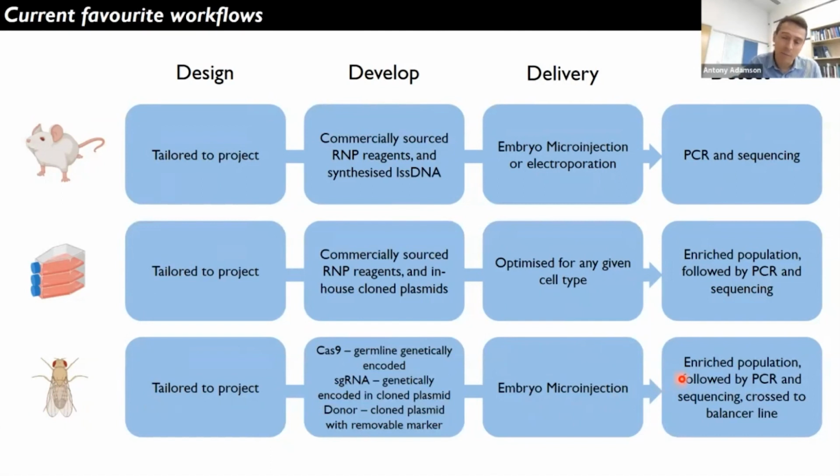Generally speaking, these markers are also removable. So once we've got the flies with the correct eye color, we do the PCR and sequencing, and we cross them to a balanced line and establish that colony. So again, those principles apply no matter what model system you're working with.